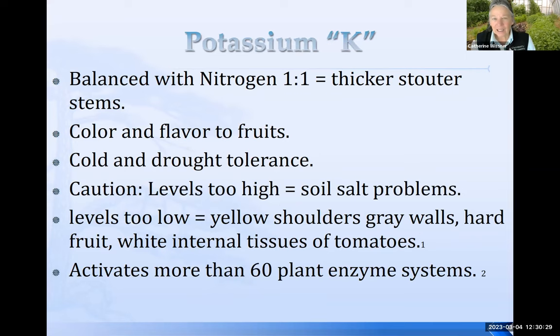Potassium. Tomatoes need potassium, but potassium is extremely salty. This is your potash, your muriate of potash, and it's very, very salty. So you've got to be very careful with it and meter it out slowly, because a lot will just cause problems in your soil. But for all of you who like to grow tomatoes, if you've cut a tomato open and the inside core is white, it's typically a potassium deficiency. Also, if your tomatoes aren't perfectly red but kind of an orangey, mottled look, that can also be a potassium deficiency.